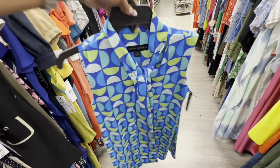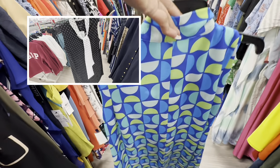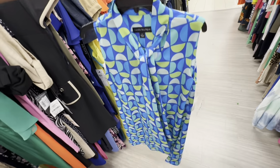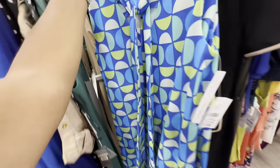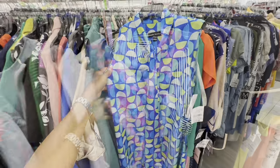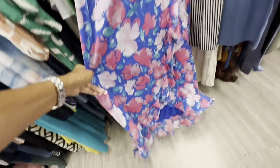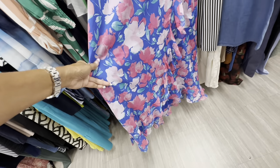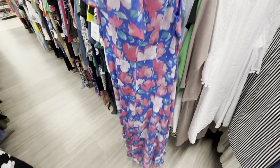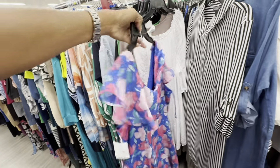Oh, I like this dress too. Have a tie around the neck area. It's a shift dress. Beautiful colors, blue, yellow, aqua blue. And you could tie this into a bow. $15. How about this floral dress with ruffles? Ruffles all down the bottom too. Pink, green. It's pretty, right? And blue. This is the back. And this is a maxi dress for $17.